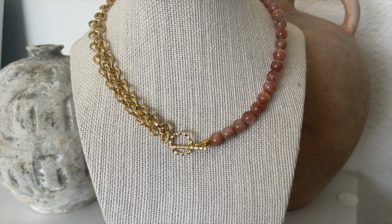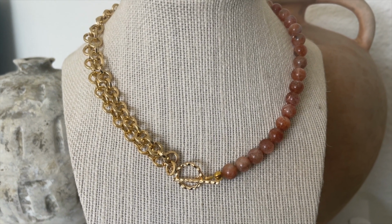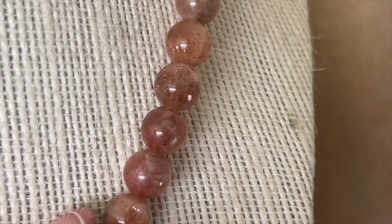This is Sunstone, and I didn't have anything this tone in the collection, and it's kind of like a peachy orange, but what is so special about this is inside the stones there's literally these glitter specks that when the light hits them, they just sparkle. It literally looks like glitter. It's so pretty. And Sunstone is a happy stone. Like, you can't help but feel happy when you wear this. So let me read you some of the things that it does.